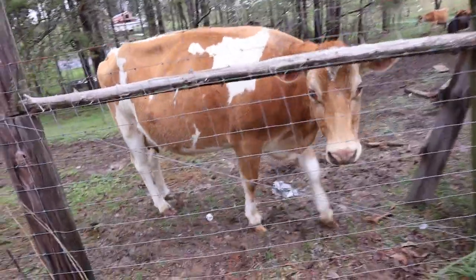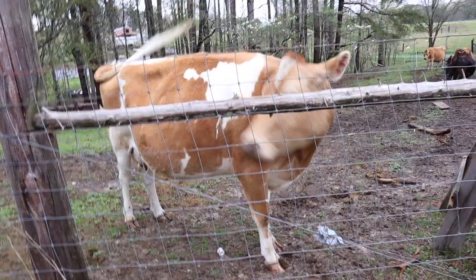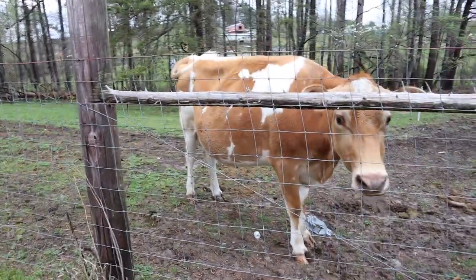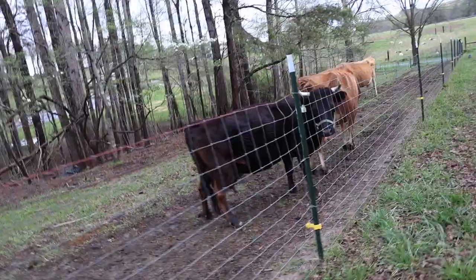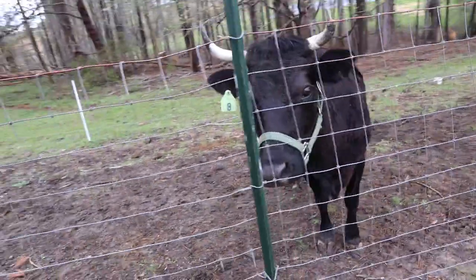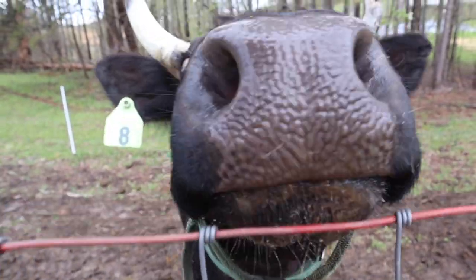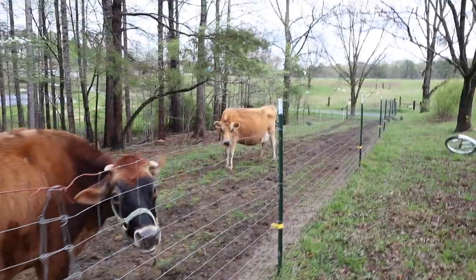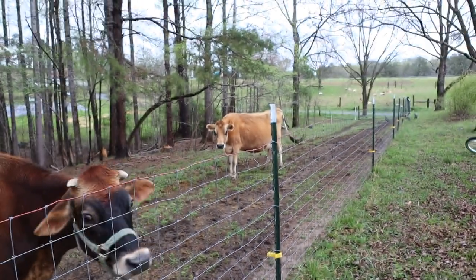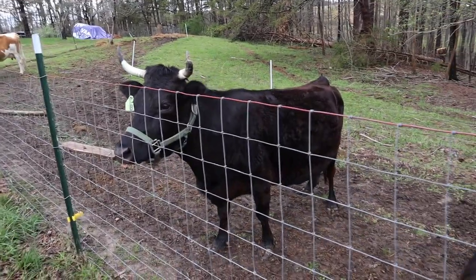This is Cece. She is a Guernsey. Guernsey Jersey is what we were told. She's a pretty big girl. Mama. Y'all remember Betty? We've had Betty a long time. Hi, Betty. So Betty and Maggie and Cece are getting ready to have babies in just a couple of weeks.